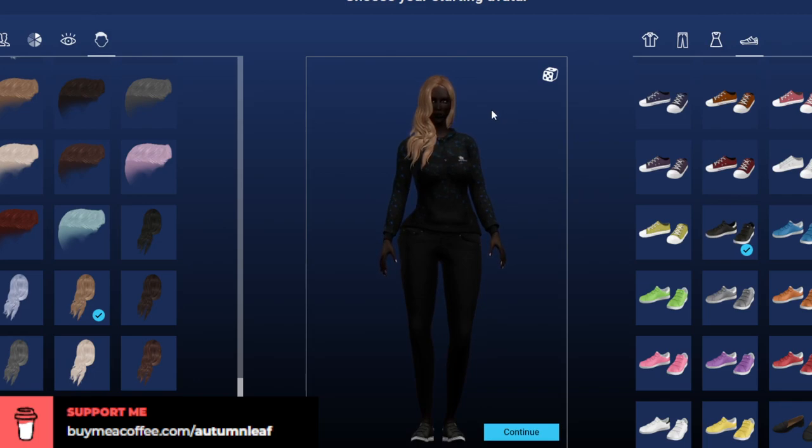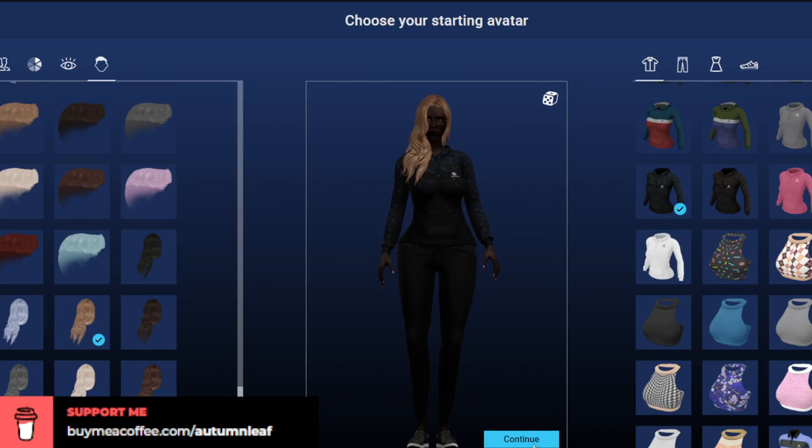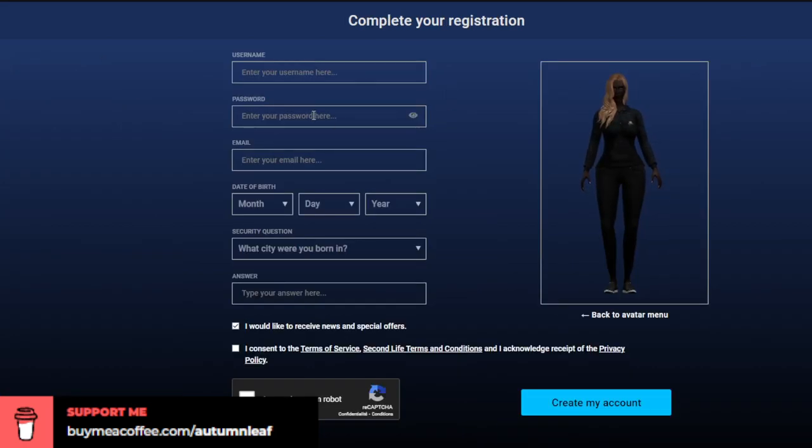Once you are done, you click on continue and then you register. So this is where to start. I just wanted to, because I know that every single day there are new players in Second Life. Sorry. So yeah, they want to know the basics, where to start, that kind of thing.